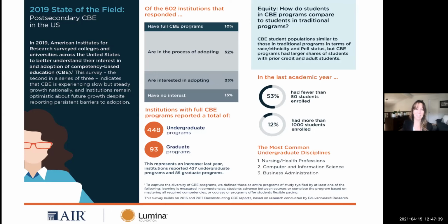But I do at least want to share the 2019 survey results, which were kind of alluded to earlier, but at least now you have this, and this is in your packet too. In 2019, the American Institutes of Research with Lumina Foundation, CBEN's also a part of this work, conducts an annual kind of state of the field. Where is CBE today? And this is something that we use to kind of see where's the growth coming from? What are we seeing in the field? And of the 602 institutions that responded, we can see that 10% have full CBE programs. So again, not the majority to be full 100% CBE, but we have quite a few that are interested in or in the process of adopting. Only 15% of our institutions said, not interested. It's not our thing. But what we know is that those with full CBE programs reported a total of 448 undergraduate and 93 graduate programs, which was an increase from 2018. So we continue to see growth in this movement.